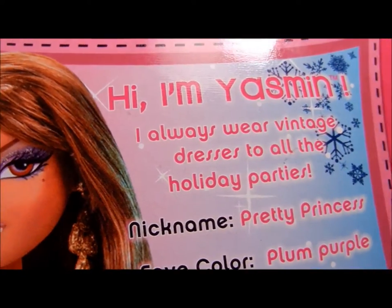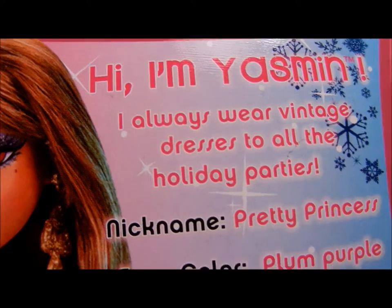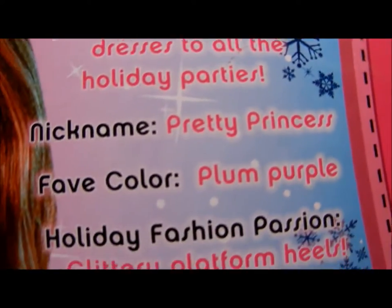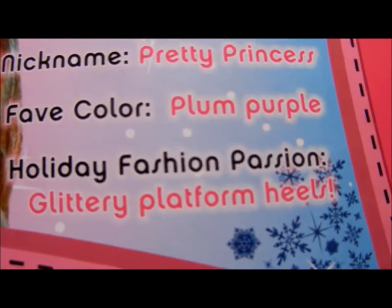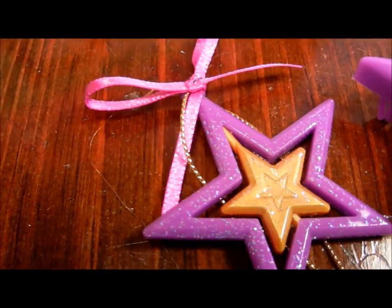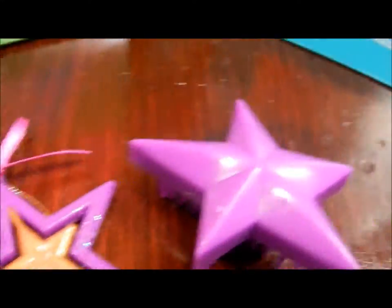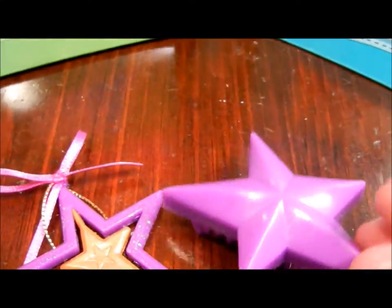And Yasmin's little facts say, "Hi, I'm Yasmin. I always wear vintage dresses to all the holiday parties. Her nickname is Pretty Princess. Her fave color is plum purple. And her holiday fashion passion is glittery platform heels." So all of the holiday dolls include, of course, their little personal ornaments and a signature star brush in their little color. So these are Yasmin's.